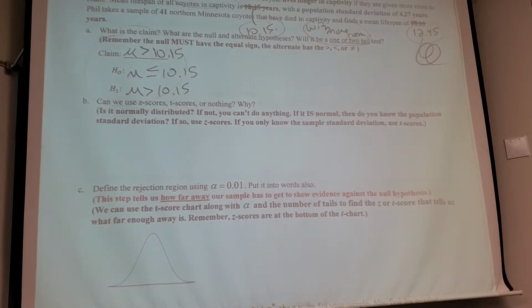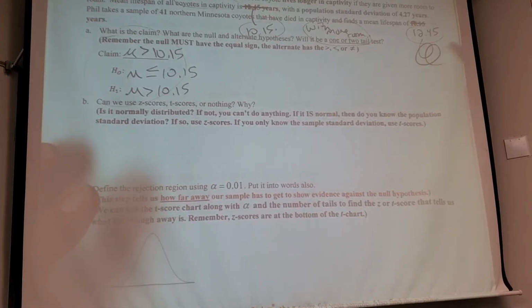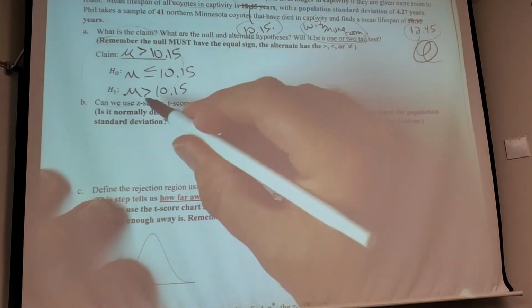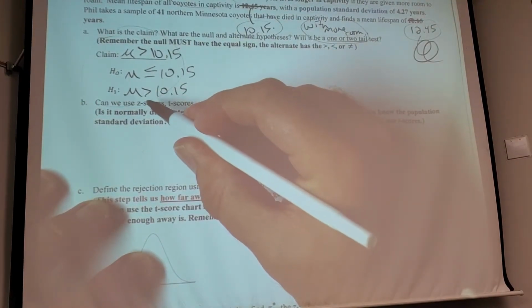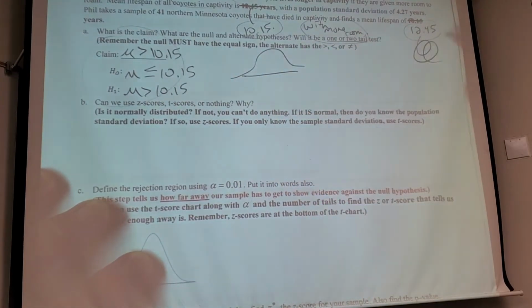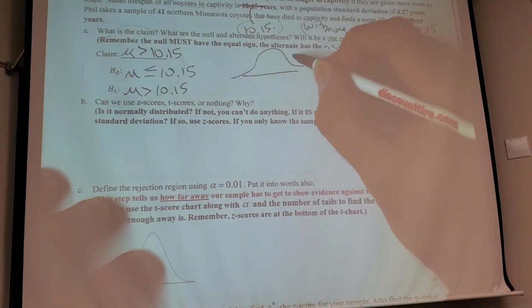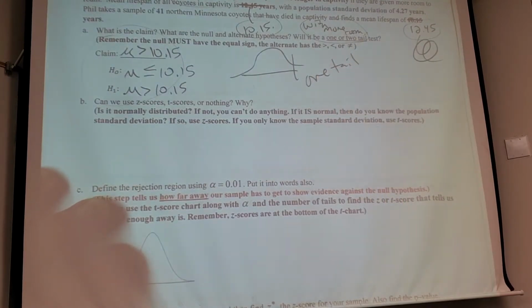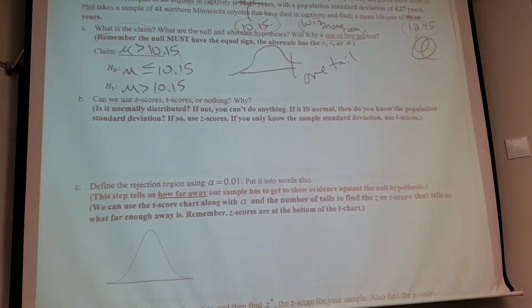How many tail tests is this going to be? What's the only way to show evidence for greater than? Where would it have to be on here? It'd have to be up here somewhere, right? So it's a one-tail test. Do you guys see that? If there is a direction to the H1, it's a one-tail test. Greater than, one tail up there. Less than, one tail down there.